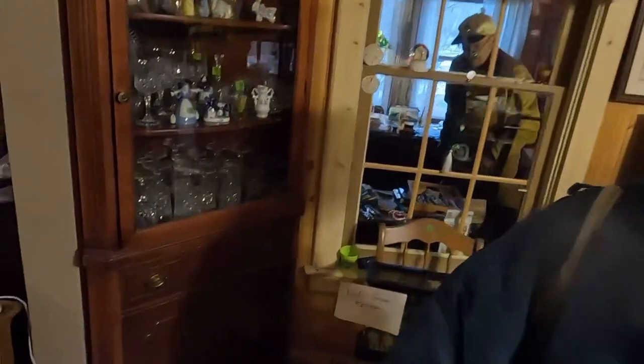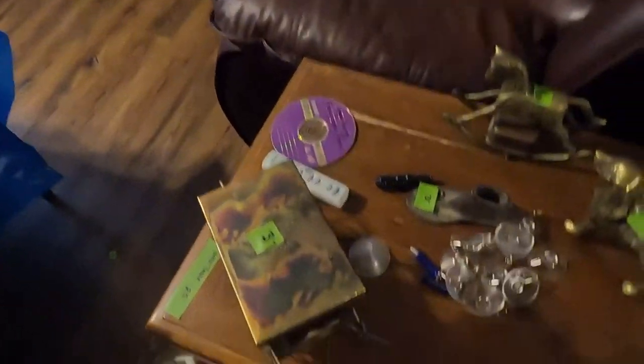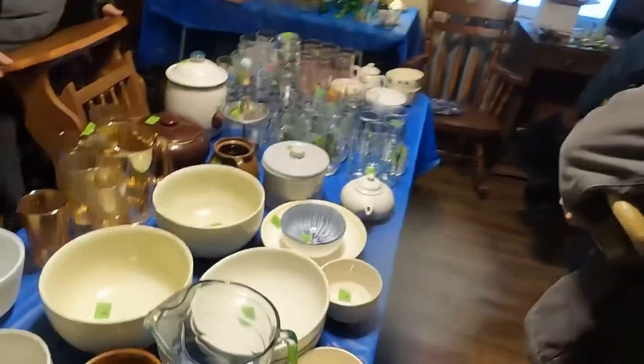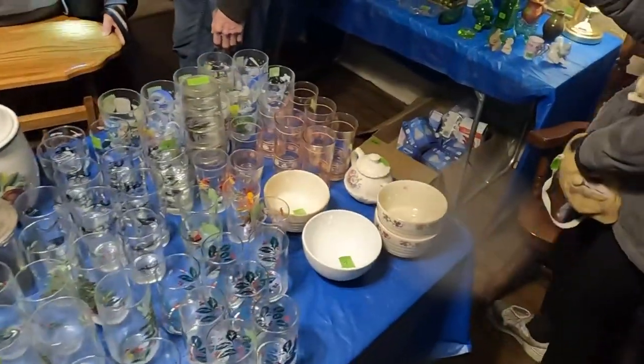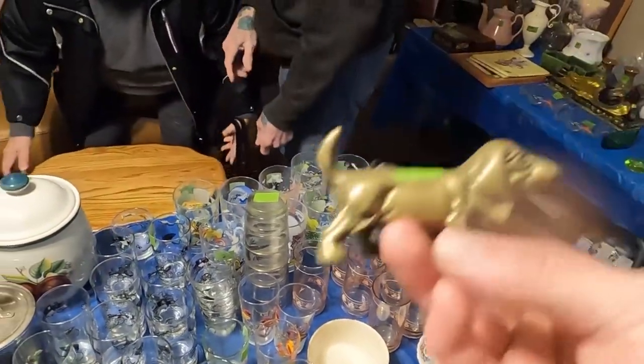They got all kinds of stuff. Not bad prices here today, though. They got a big old chair from Grand Rapids. I don't want to pay $100. Okay, that's cheap enough. That's nice furniture. Look how steep these steps are. Brass dogs. Brass animals are always good. We got one of those plugs to put in there. Let me see. $6.